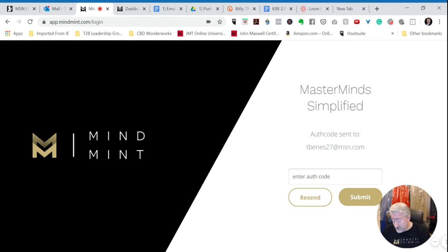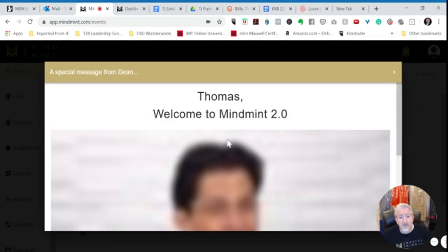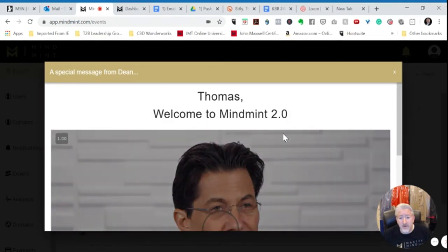Unfortunately, I'm not seeing it in my email yet. Oh no, here it is. It went to my junk folder. They've changed this to where it sends you an authorization code every time you log in. So it's just something more. Oh, see, they put MindMint 2.0 in here. So I'm going to be a little bit lost on here because this is brand new.